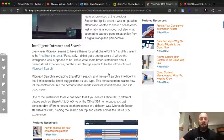Personally, he didn't get a strong sense of where the intelligence was supposed to be. There were some broad statements about personalized experiences, but the main change seems to be the introduction of Microsoft Search. And Search is sort of this centralized concept of being able to search across all assets across your organization because you're in Office 365 consuming those services. Your data is there, so why not be able to search it from pretty much anywhere you are within that 365 ecosystem?